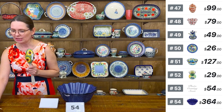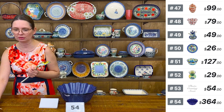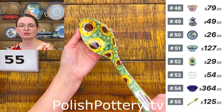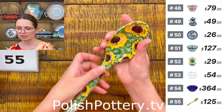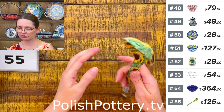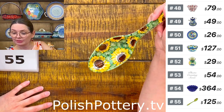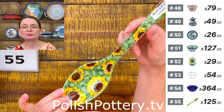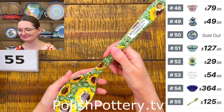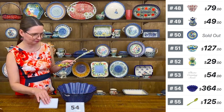Now, serving spoon. So here I have a 12 and a half inches long serving spoon from Ceramika Artystyczna, U7 pattern, and this is beautiful sunflower bliss by Miss Teresa Liana. It is Unicat, let me see, there is no stamp in here, so I need to look at my computer and see what's the number. 4737. So 4737 with the beautiful sunflowers. You can hang it on the wall. $125. This is U7 pattern.